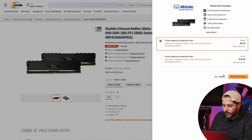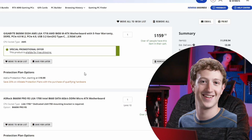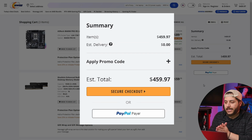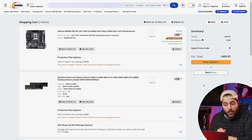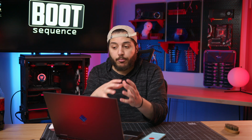I'm gonna add it to the cart and let's go ahead and view the cart. Yes, I'm human. Okay, cool. And here we go. Look at that, $459.97. So as is, the 13600K kit is about $100 less than the AMD one. That's interesting. For the rest, power supply, cooler, and everything, it should all be interchangeable. But now let's go see what a last gen AMD system would cost. We're not gonna go last gen Intel because the prices are not low enough, but the price cut on the 5000 series are definitely worth it.